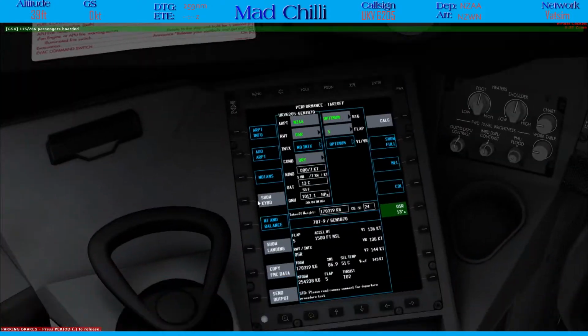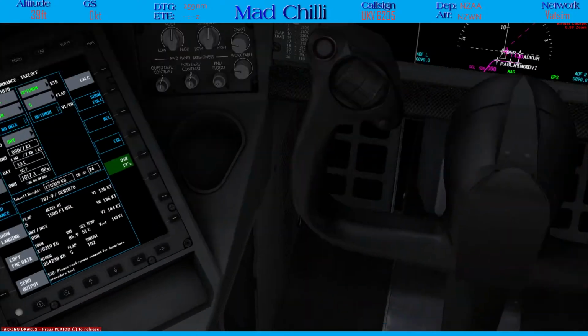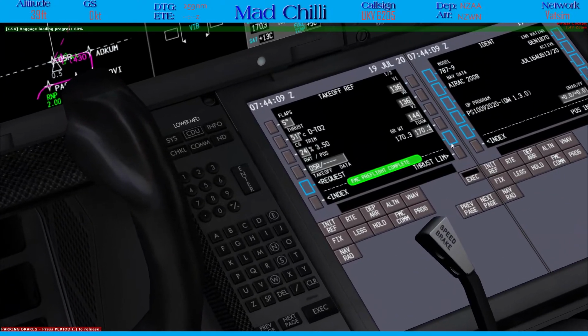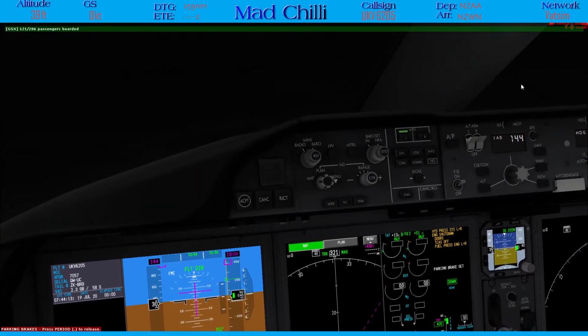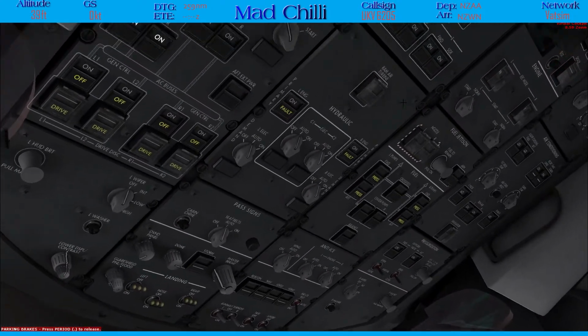Holding Bluebird 455. Send to FMC, and that can go back there. Perfect, that means we're all ready to go. I don't know what that sound glitch is, sorry. I have no idea what's going on with this plane. I think it must be version 1.3, but there is some slight weirdness going on. And, well, everything else is ready.